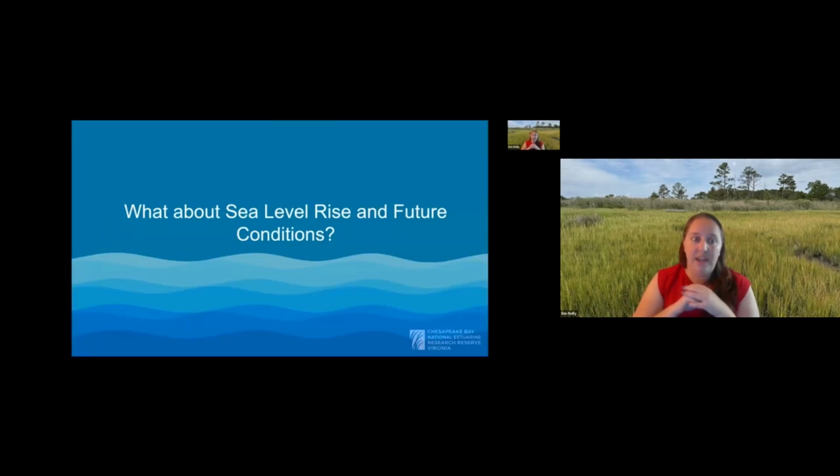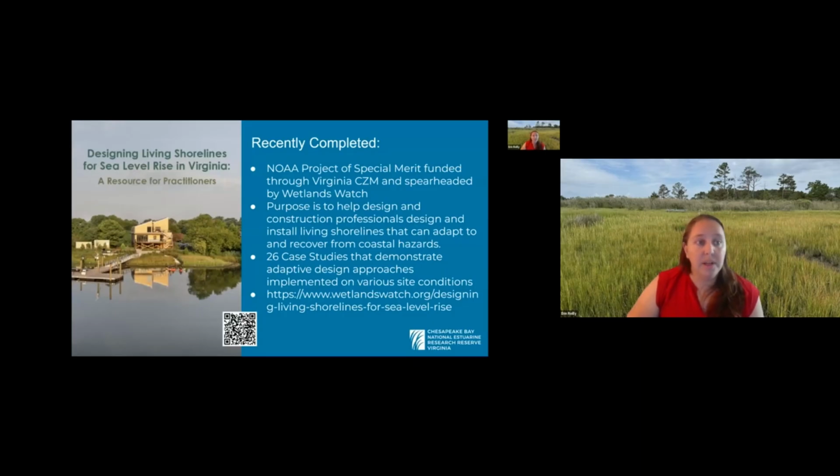So that's talking about looking at current conditions, but what about designing for sea level rise and future conditions? In Virginia, the Coastal Zone Management Program and NOAA paid for a special project through Wetlands Watch to come up with this Designing Living Shorelines for Sea Level Rise in Virginia manual. The purpose of this manual is to help design and construction professionals design and install living shorelines that are able to adapt and recover from coastal hazards and sea level rise. So it's not a prescriptive thing. It's based around 26 case studies that talk about different design approaches that have been implemented in Virginia in a wide variety of site conditions.